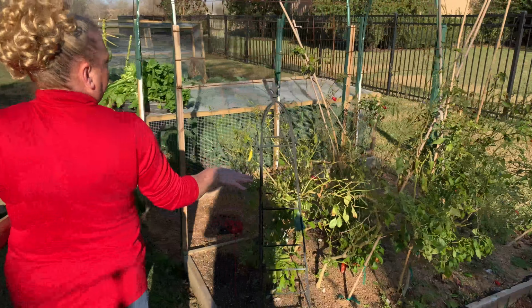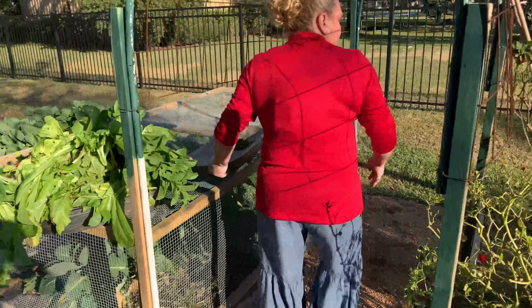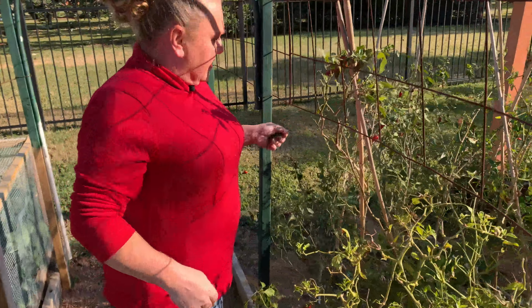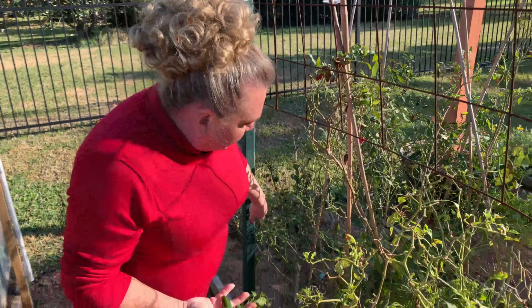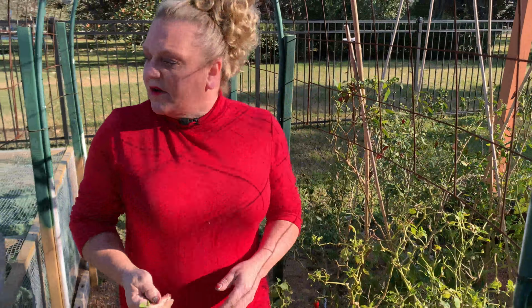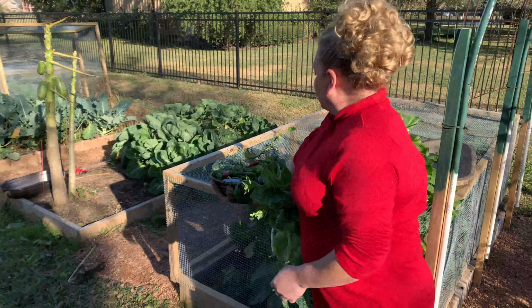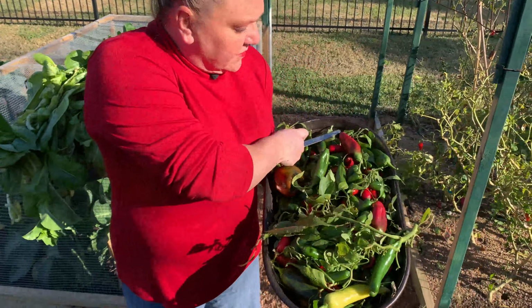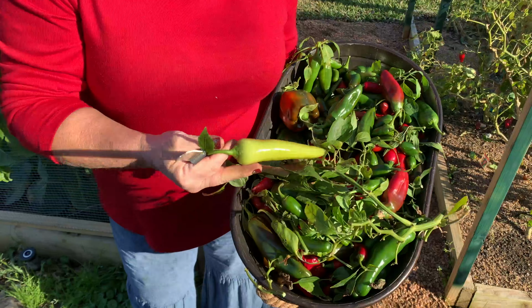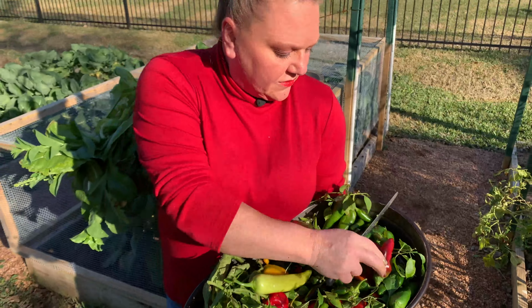This is the hot pepper bed, and I see one more right here. I'll grab it. See another one right there. And so these are all hot peppers. And over here I've picked everything off. One of the things that's so nice about gardening in Texas, look at this, guys. They're still making peppers. This is full, just full of peppers.